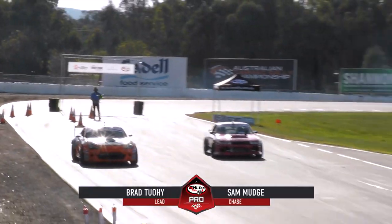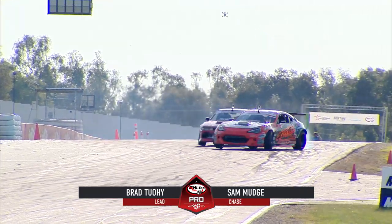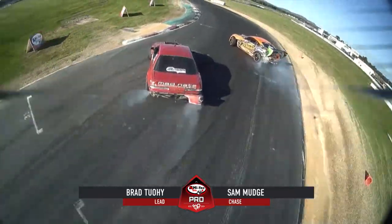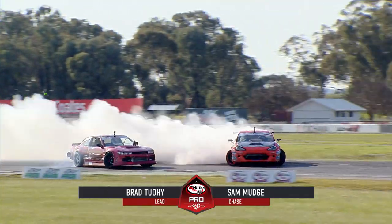Well, back after a season off, Brad Toohey now taking on Sam Mudge. He's been very impressive so far this season, but it was great to see Brad Toohey back on the podium in round number one. Round number two had a lot of mechanical failures, but he's been working flat out on the rear end of that car to make sure the diff and the axles stay together.